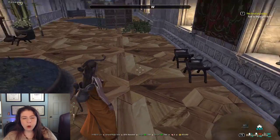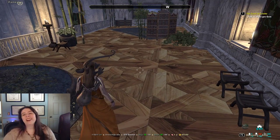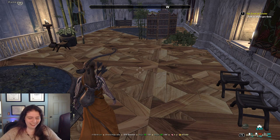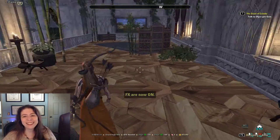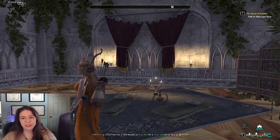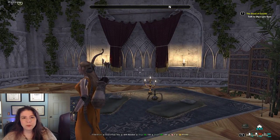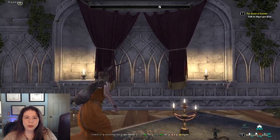I love it. Oh, the parquet. Man, I get so excited about this stuff. I'm such a dork. I get all excited. I'm like, oh, she used parquet. It looks so good. I love it. You made it look different. It's different from every other Psijic out there. It looks good. I have not seen anyone use it this way.